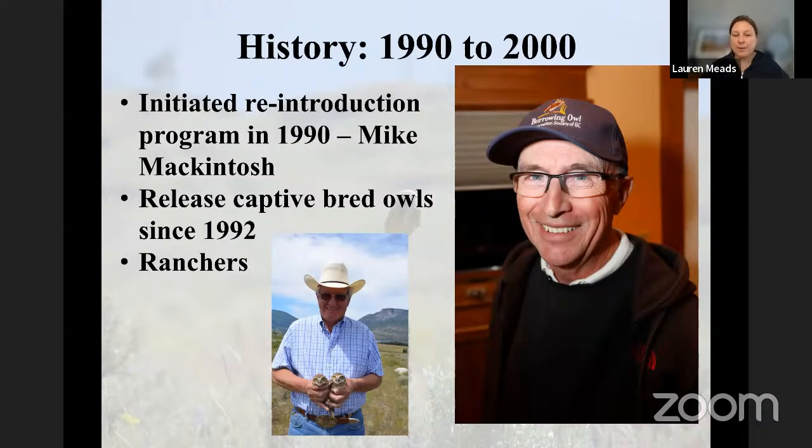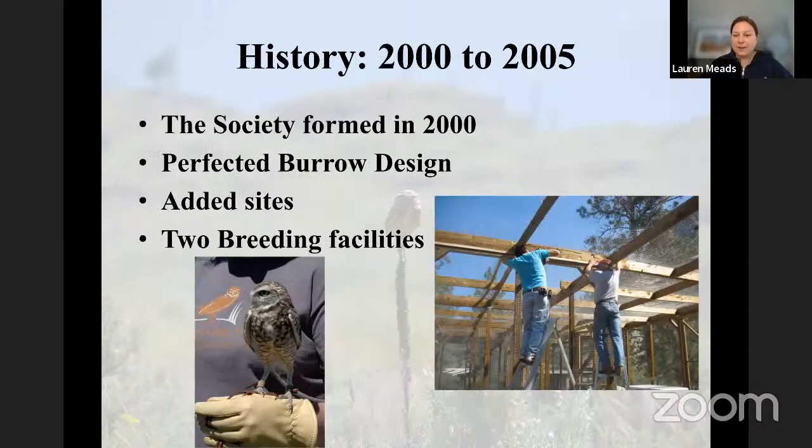So very small. And at that point, it was really working with just a couple of ranchers, because ranchers in the area own these bigger tracts of grassland. And that's what we could work on. In 2000, so that first little bit of time in the 90s, just breeding, starting to get the population up in the breeding facility. They were able to add another breeding facility up at the BC Wildlife Park. So their first one was actually near Vancouver, and then the next one was up in Kamloops at the Wildlife Park. And then they became an official society in 2000.